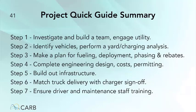Quick guide summary. We've mentioned a lot of these things. This just summarizes it nicely. All right, get your team together. Identify your vehicles. What are you going to do at your yard? What do you need to do to put charging infrastructure in? Can you do it at that yard? Are there other ways to do it? Plans for fueling, deployment, phasing in the vehicles, and rebates, incentive fundings, right? Engineering designs and costs. Again, things that you have to think about. Permitting, build out of infrastructure.